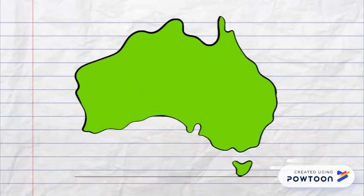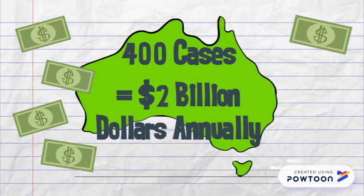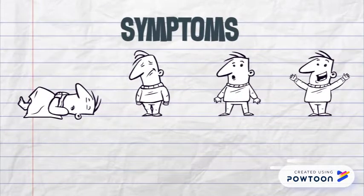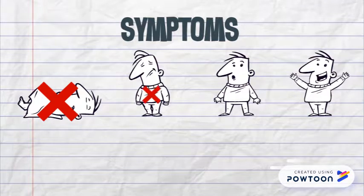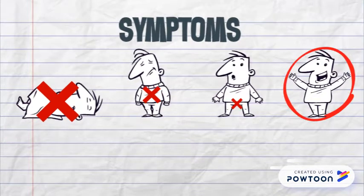Currently, in Australia, there are approximately 400 new cases of spinal cord injuries every year, costing the healthcare system $2 billion annually. These injuries affect patients greatly, leading to symptoms such as loss of movement and sensation, loss of bowel and bladder control, changes in sexual functions, and exaggerated spasms, to name a few.